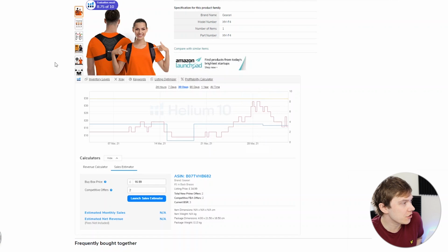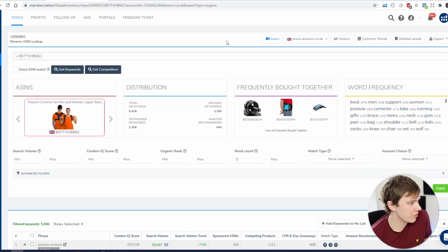But once that's loaded, you just simply press the keywords button here. Now what that will do is load Helium 10, the Cerebro tool it's called, and it's going to load all of the keywords that this listing appears for when customers are searching on Amazon. We'll just give that a second to load, and then we can assess what keywords are shown. Okay, so now the results have loaded.